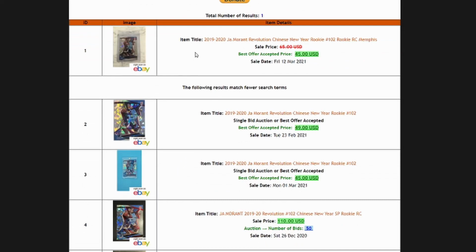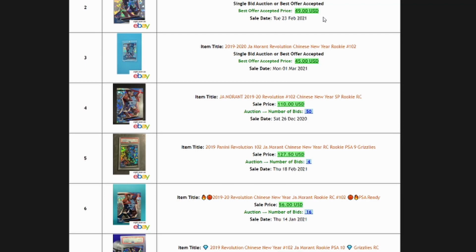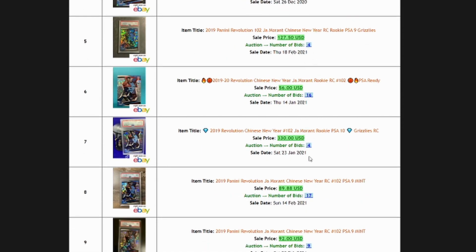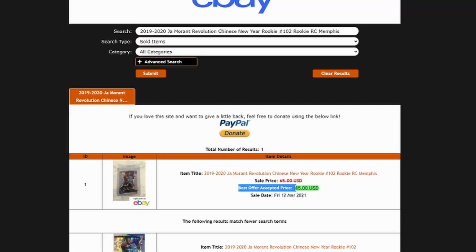Then it's going to pull up all the eBay sold histories, and it's going to give you the best offer accept price. That's some really valuable information that you can take, and you get a better gauge of what the cards you're looking at are going for. It's a really good tool, and there's a lot of times where you'll only be seeing those best offers, and that doesn't really give you an accurate price point on the card. So, another great tool there.